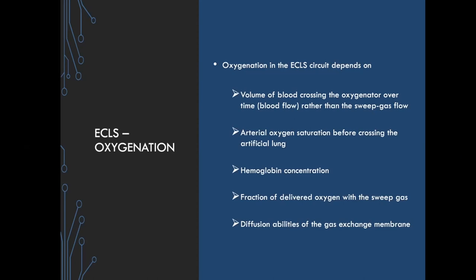So if we need oxygenation, the main determinant of oxygenation is actually the blood flow. Many people might falsely think, if I increase the oxygen, I'm going to get more oxygenation, which is not the case. It's actually the blood flow which really leads to the oxygenation. Robert Bartlett is a really great innovative guy. I had the honor of meeting him at a convention once, and he always says, you cannot make flow, you always get the flow. So it's a product of several things.